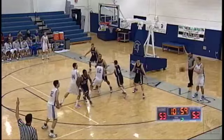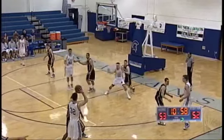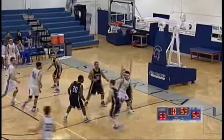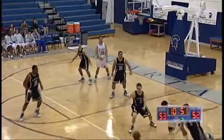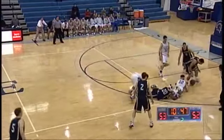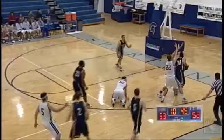Rob Scott will inbound it. Gets it to Tom Summers, far right wing, with Williams on him. Now on the right block, it's Urs. Urs gets it stolen. Urs gets it back, then stolen again. Ball's loose on the ground. Bodies all over the place. Still all over the place. Ball still loose in the backcourt.